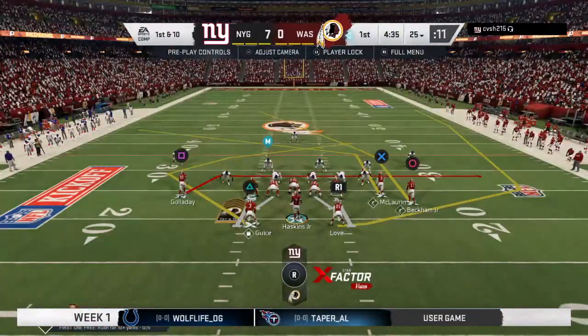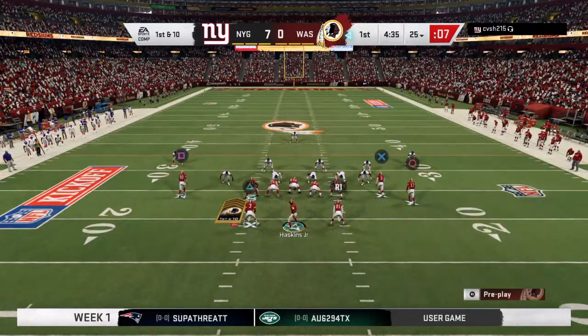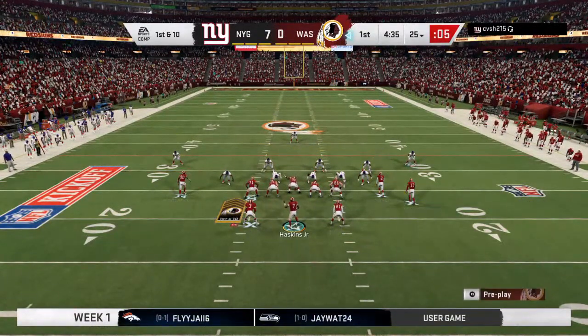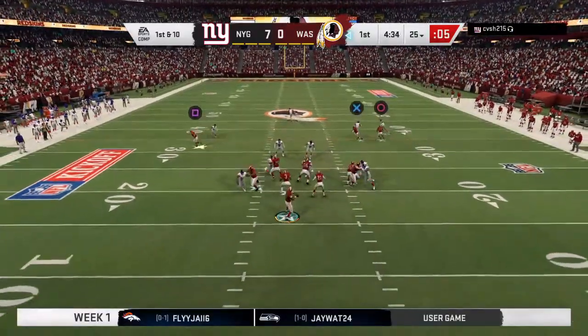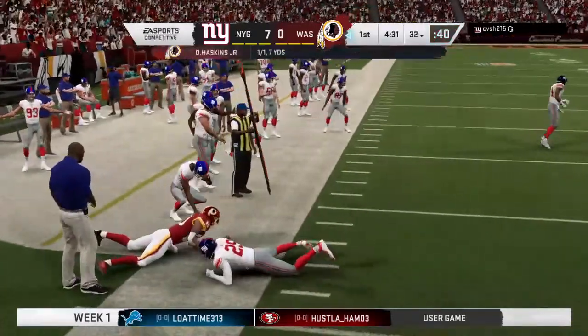Haskins and the Redskins come up 1st and 10 at their 25-yard line. On 1st and 10, it's Haskins. That'll be taken in there by Kenny Golladay.